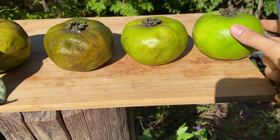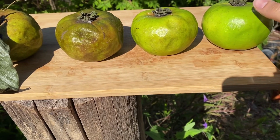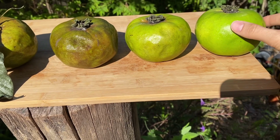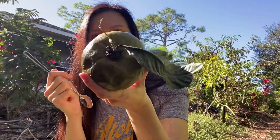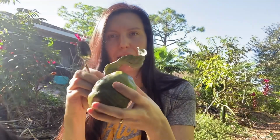And also the color, it was a darker, shinier green, and when it was picked it was already kind of pale, just like this pale. So you can see it's not very appetizing right now, but let's open it and let's taste it. How is the taste?